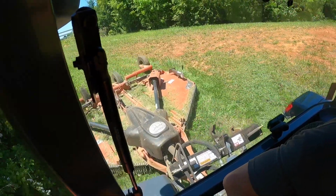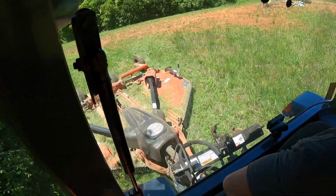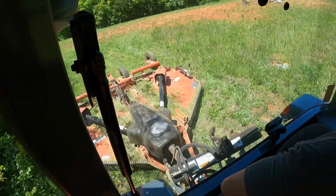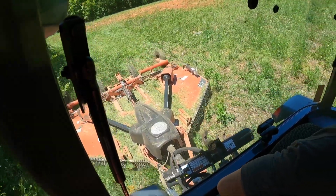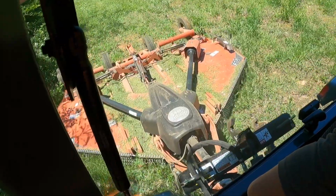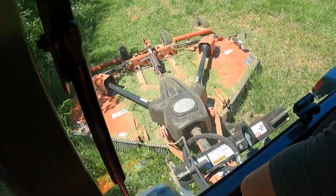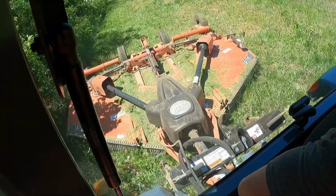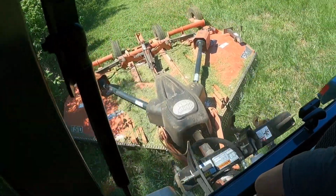Tractor really handles itself really good, and just having that extra weight has just made a big difference in everything it does and how easy it just eases around. It does the task it needs to do.